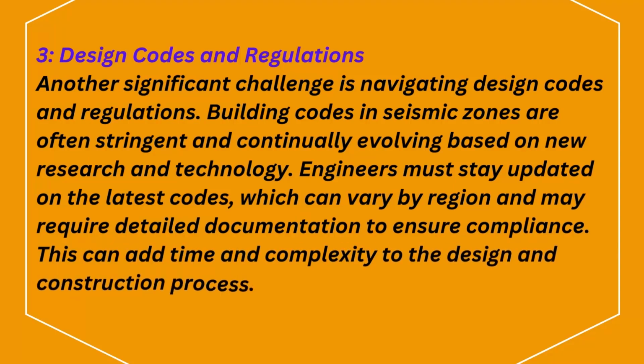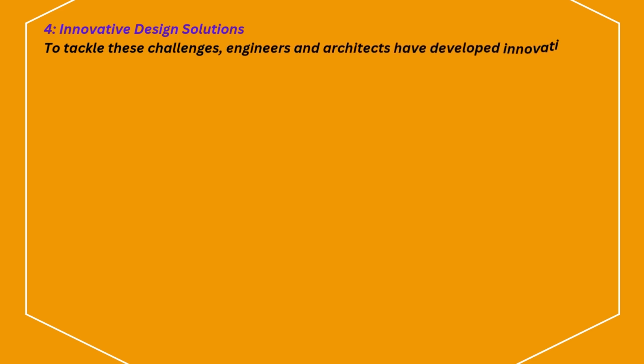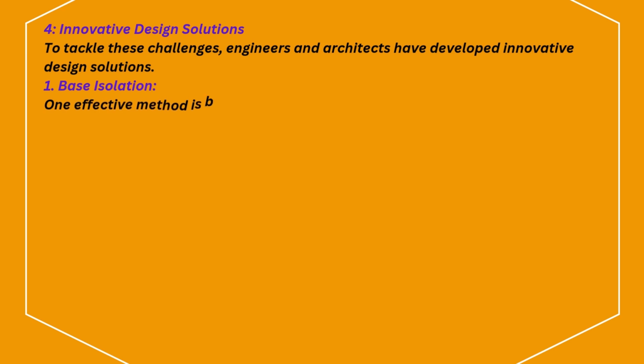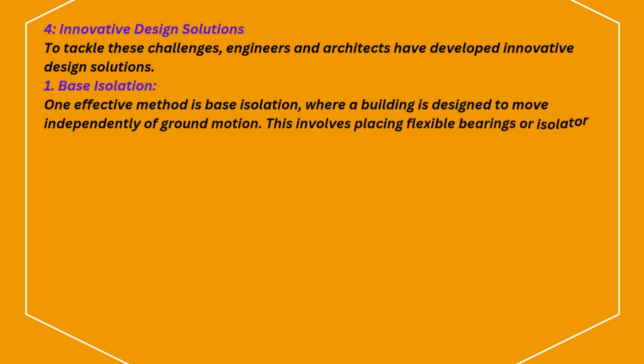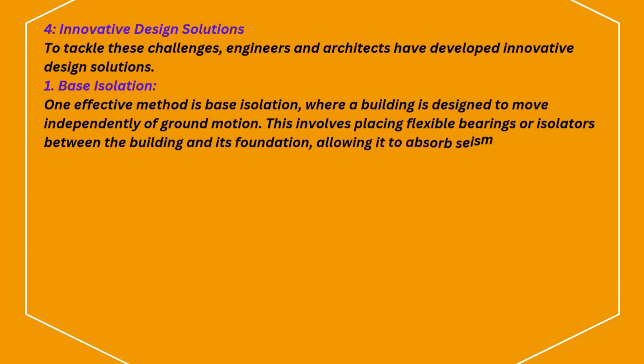This can add time and complexity to the design and construction process. 4. Innovative design solutions. To tackle these challenges, engineers and architects have developed innovative design solutions. 1. Base isolation. One effective method is base isolation, where a building is designed to move independently of ground motion. This involves placing flexible bearings or isolators between the building and its foundation, allowing it to absorb seismic forces.